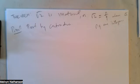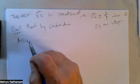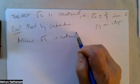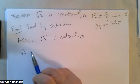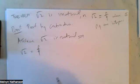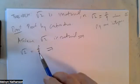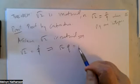So, proof by contradiction. Assume the square root of 2 is rational. So that means that the square root of 2 can be written as a fraction, a quotient of 2 integers, p over q, where p and q are integers. So if I just multiply by q, you get the square root of 2 times q is p.